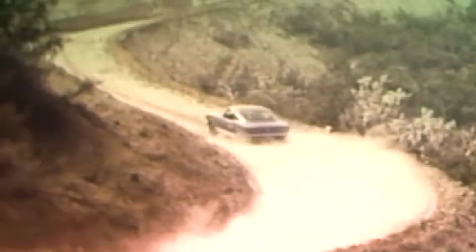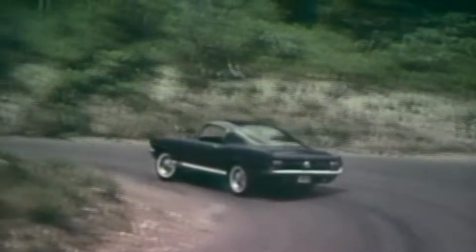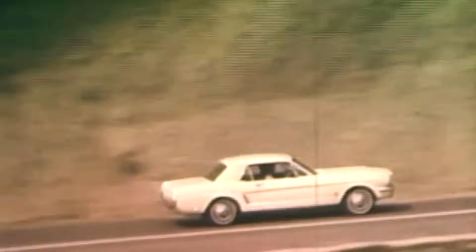I got that rear wheel drive pushing me forward. This V8 is more than handling these curves and elevations. It's got that great roar, that nice rumble to it. I love that.